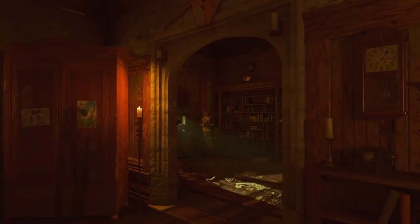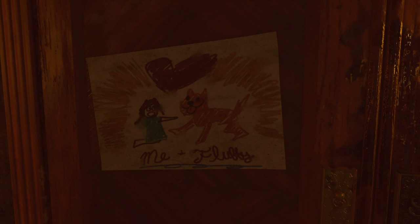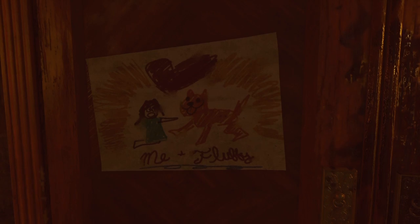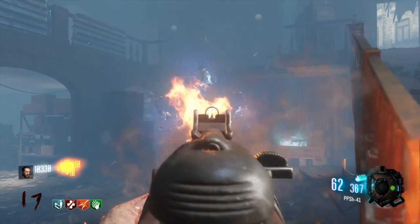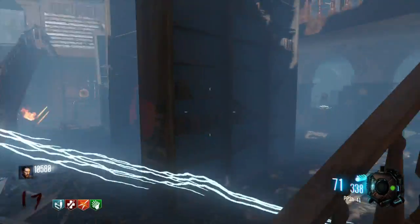But then we come over to the wardrobe, we see this one, it says me, or Samantha and Fluffy, which at first sight doesn't really seem like anything, but you actually find this 2 times, or she seems to have drawn this up twice throughout her wall. If Treyarch are trying to shove this in our face or give it to us multiple times in one room, then that could possibly indicate that in fact this is more important than first meets the eye.